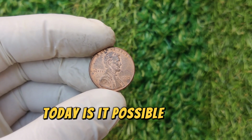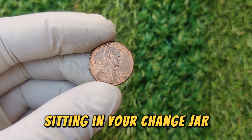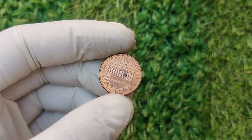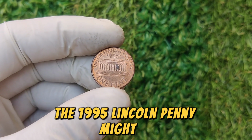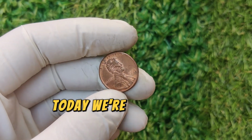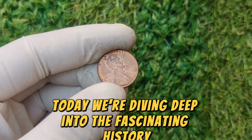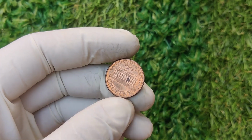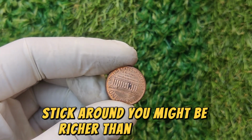Today, is it possible that a humble penny sitting in your change jar could be worth $93,000? You heard that right. The 1995 Lincoln penny might be one of the most surprising treasures in modern coin collecting. Today, we're diving deep into the fascinating history, the unique details, and the shocking value of this unassuming 1-cent coin. Stick around, you might be richer than you think.